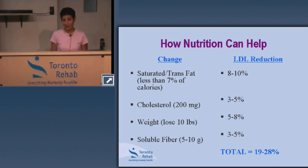Losing 10 pounds can also help lower your LDL anywhere from 5 to 8%. And I think this is reassuring because oftentimes we hear, oh, we need to lose 50, 60, maybe even 100 pounds, but even just 10 pounds alone can bring about favorable effects.